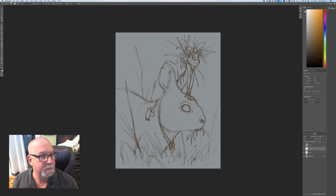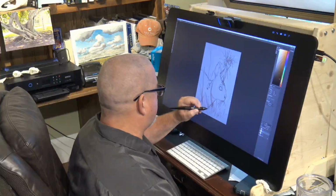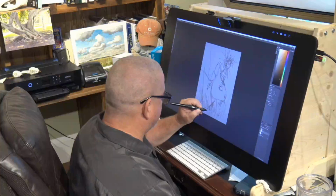What system are you working on? This is Photoshop being run on a Mac Pro and using a 32-inch Cintiq Pro. Correct? Yep. Doing a set overview.